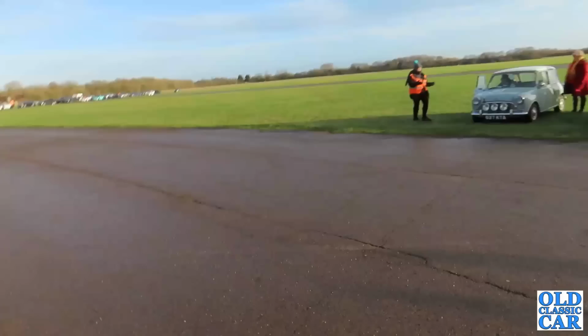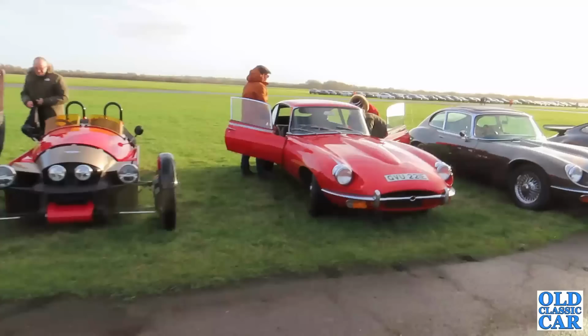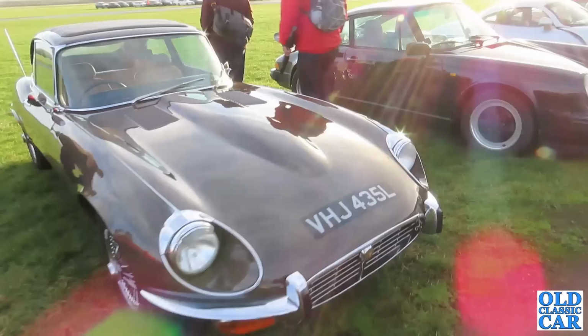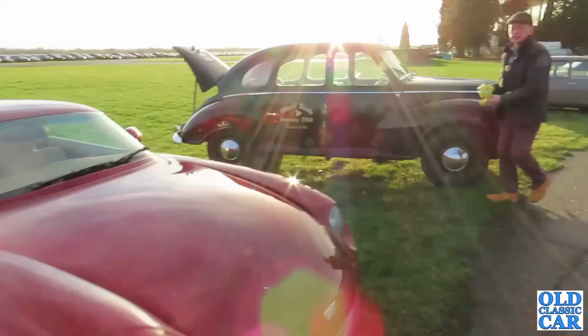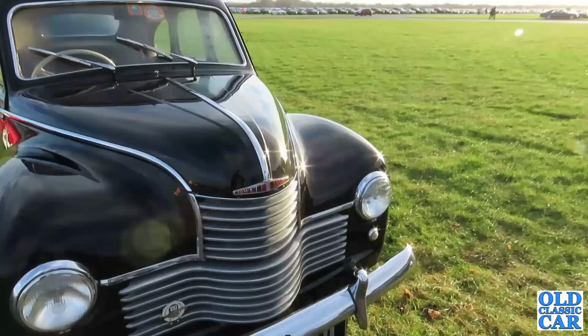Cracking little Mini we just saw driving in now. E-types. V12 Series 3. Porsche. TVR, a Cerbera. A Speed 6, I would imagine. Lovely old Jowett Javelin. We saw this one driving in a minute ago. Wow, Bradford's finest.